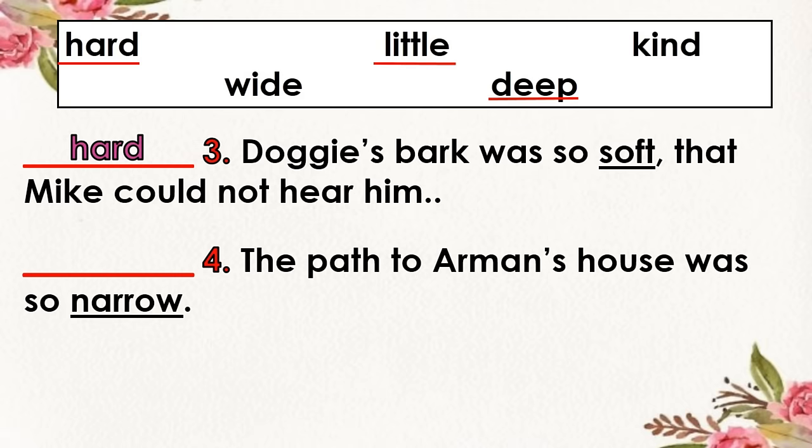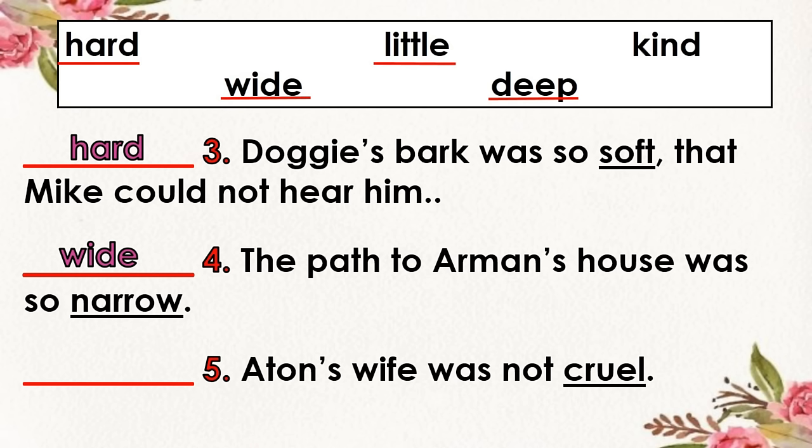Number 4. The path to Armand's house was so narrow. The underlined word is narrow. What is the antonym of narrow? Correct. The antonym of narrow is wide. Wide is the opposite of narrow. Number 5. Anton's wife was not cruel. The underlined word is cruel. What is the antonym of cruel? Correct. The antonym of cruel is kind. Kind is the opposite of cruel.